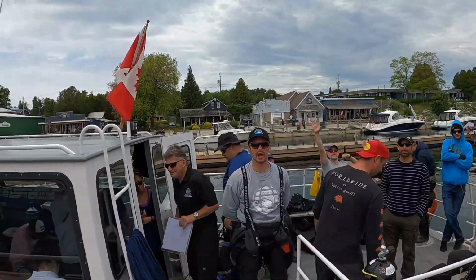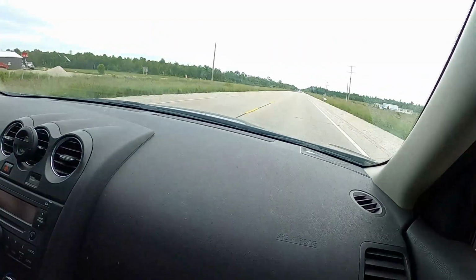Good time. We love you. Just got back from the boats. Heading over now to pick up the car, and we're gonna go back to the lodge, pack up everything quickly because we've got to go. It's now 2 o'clock. The boat we were supposed to be on is now heading out, and we are heading home.